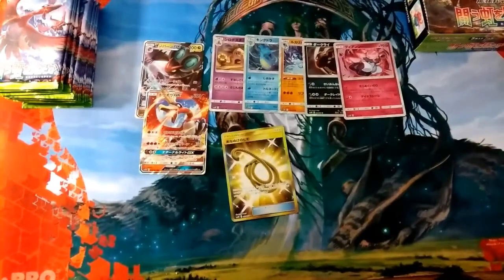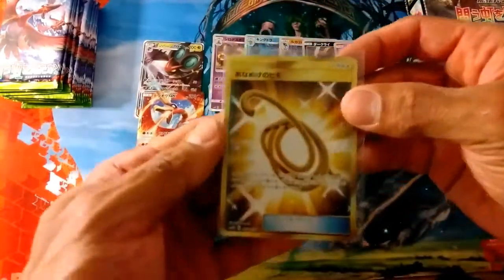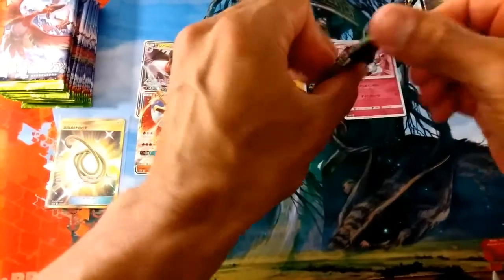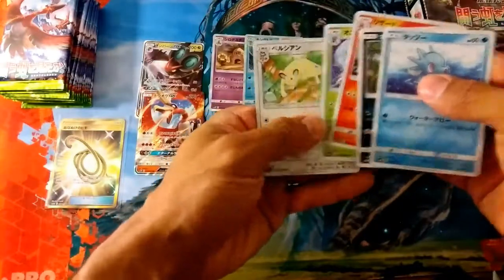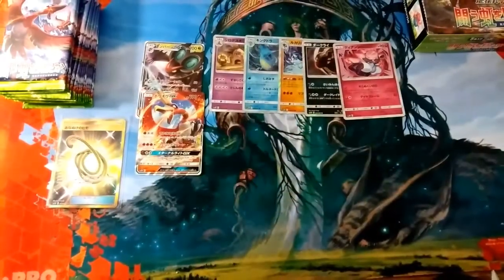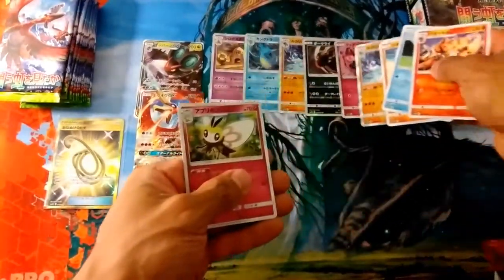Dude! Holy crap, hold up. Oh man, dude, look at that. Wow. I don't even know what to say. Holy shit. Okay. Damn, that's epic. Another Lucario.